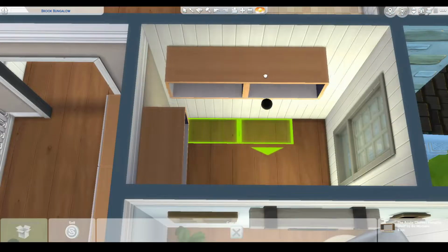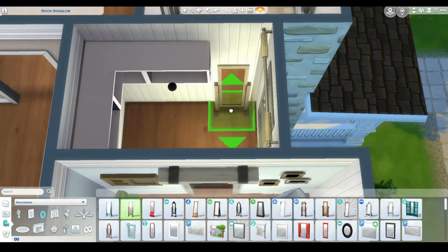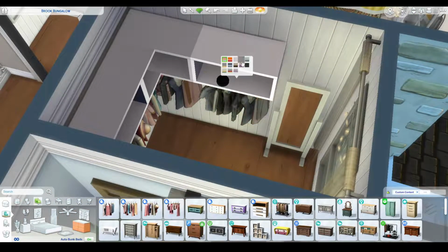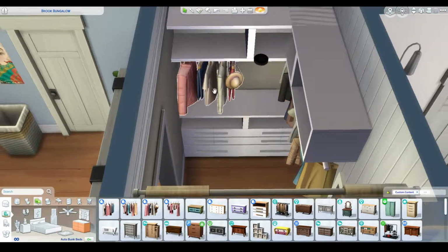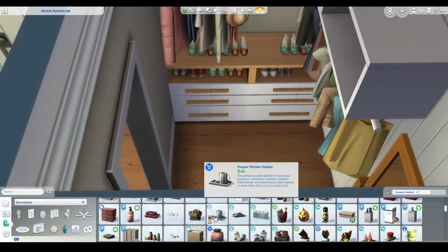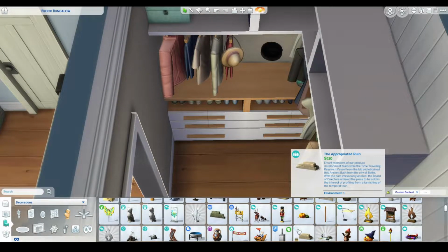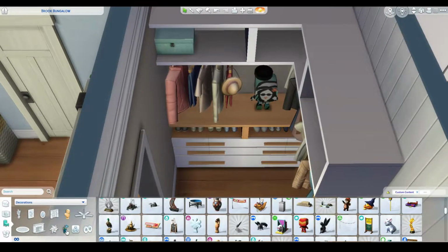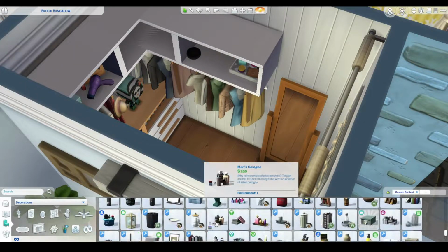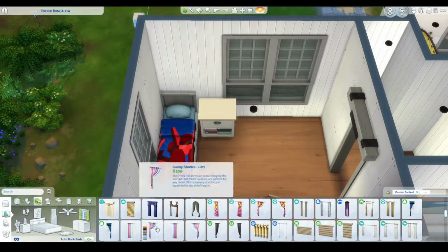And then this is their built-in walk-in closet. So yeah, I used the shelves from Dream Home Decorator, as well as the hanging clothes and the dressers here. And I put the top shelves up as all white for all of the closets up here on the second floor, just because I had to merge some of them together, so they curved around the corners of the closets, so it looked more seamless. And yeah, I just put lots of clutter in here, lots of clothing clutter as well. And then on to the kids' bedrooms.